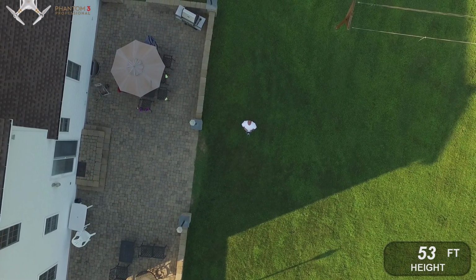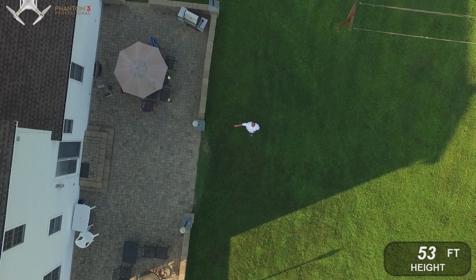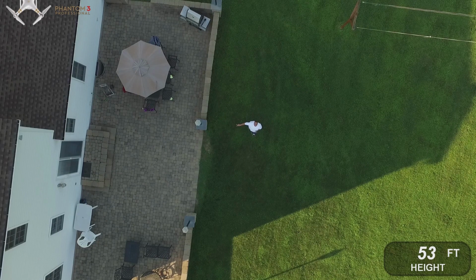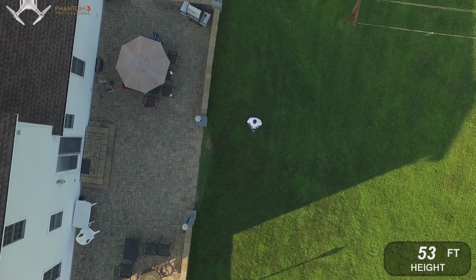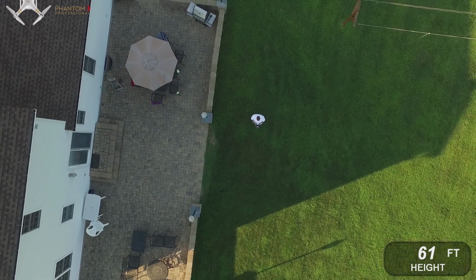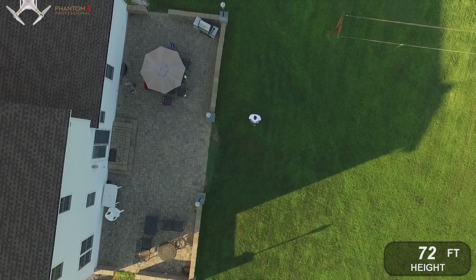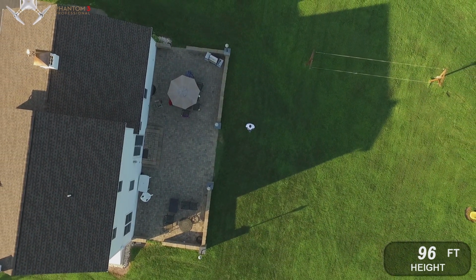At 50 feet, I say you could still see my 2 fingers. You could probably tell who I am if you knew who I am. You could definitely see some facial recognition, and you do know I'm a person. And just take note of the chair on the left of the house. I'm going to compare myself to that chair later on in the video.